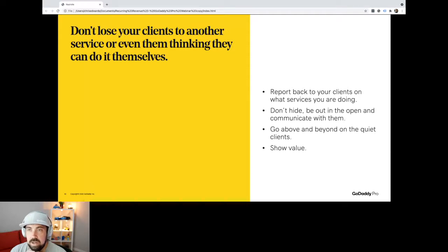So I like to over communicate when we're working with clients. If I had to manually go in and fix something, rather than just fixing it and leaving it be, I will send an email to the client and say, "Hey, when we ran an update today, this plugin actually broke.